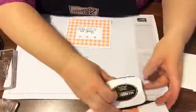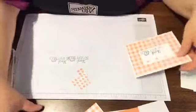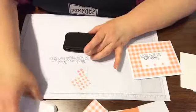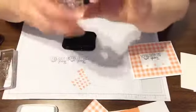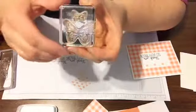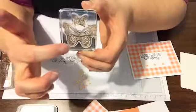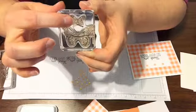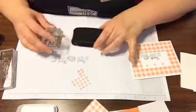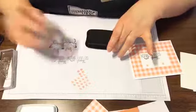Now I'm going to add my butterfly to it. So the first thing that I need to do is ink up the butterfly. Okay, so I want to show you on here. Can you see? The butterflies are together. There's the large one and the small one, and they're put together so that you can stamp them at the same time and be able to punch them.